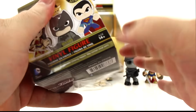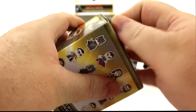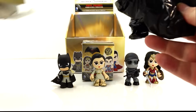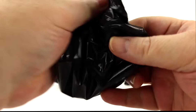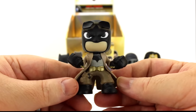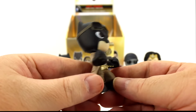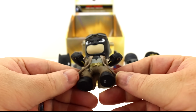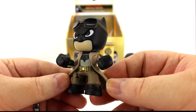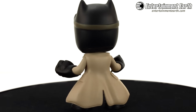All right, guys, only two more to go. So we haven't got Superman yet. Matter of fact, we haven't even got Clark Kent, Superman's alter ego. So let's see who we get here. Come on. Some form of Superman. Oh no. We got the other form of Batman. So this is Nightmare Batman. And he looks like he is all ready for the desert. He's got his goggles on and his cool desert tactical pants. And check out that gold belt too. He is definitely awesome looking. So that is our Nightmare Batman.